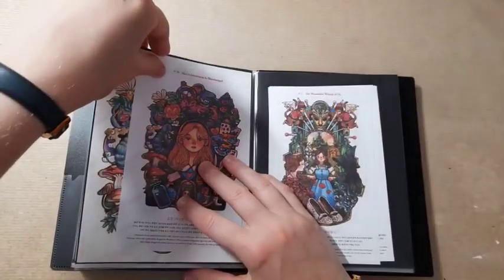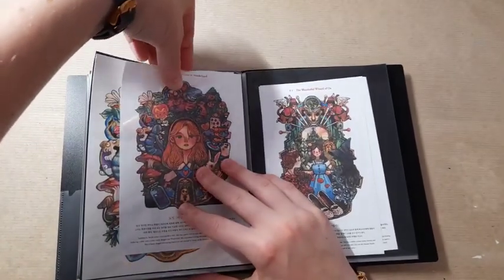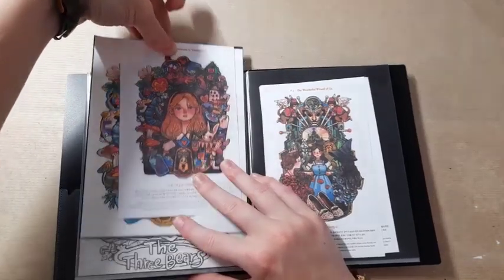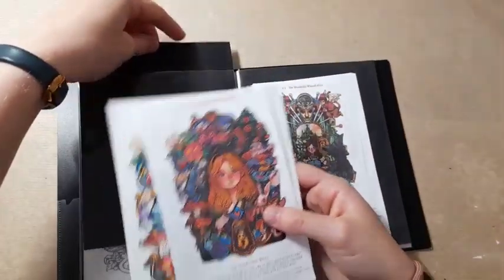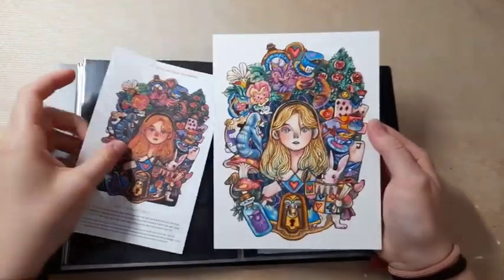So the one I did was the last page that comes in the book, which is the Alice in Wonderland one. I have also printed out all of the reference images so that I can try and colour them as close to the artist's interpretation as I can. So yeah, this is the one that I did.